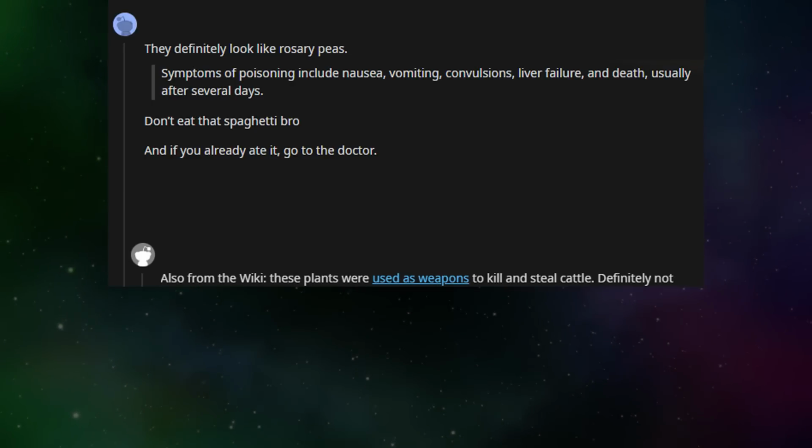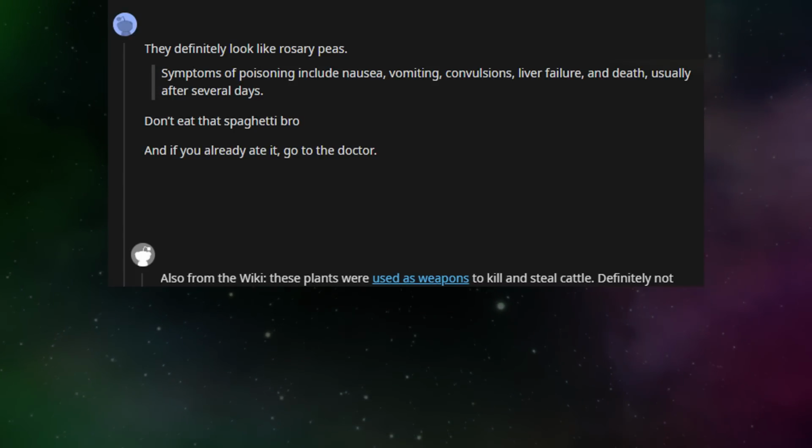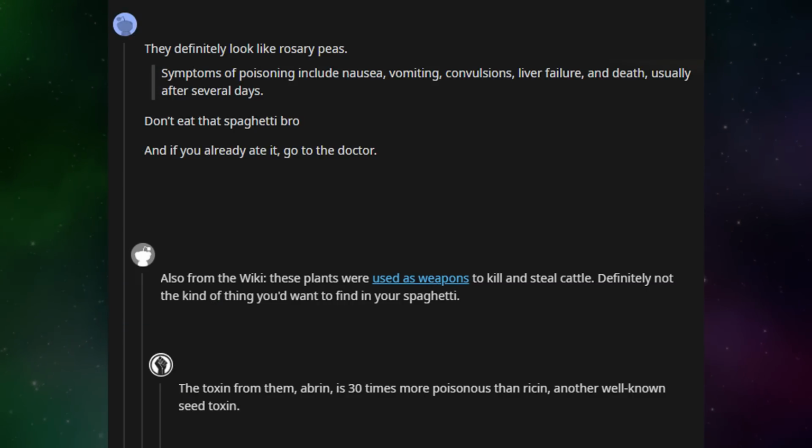Also from the wiki, these plants were used as weapons to kill and steal cattle. Definitely not the kind of thing you'd want to find in your spaghetti. The toxin from them, abrin, is 30 times more poisonous than ricin, another well-known seed toxin.